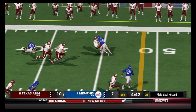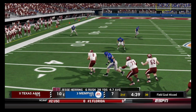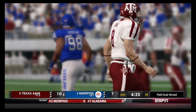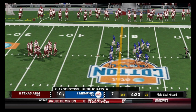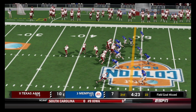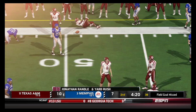Tries to buy some time. They'll bring him down at the 45. They need about 3 yards to get the first here on second down. Randall gets a ball left side, and he's shoved out of bounds at the 49.